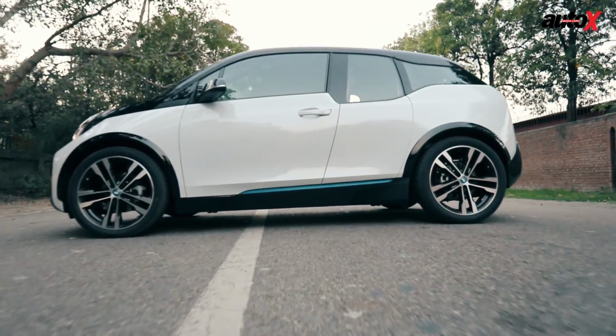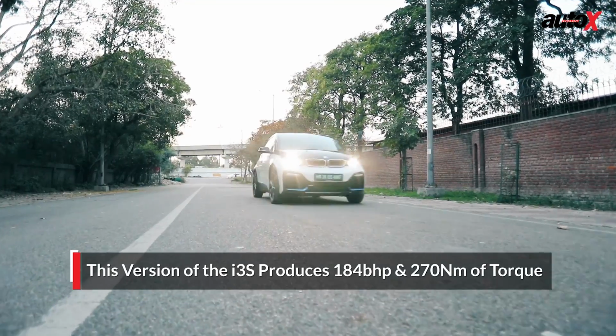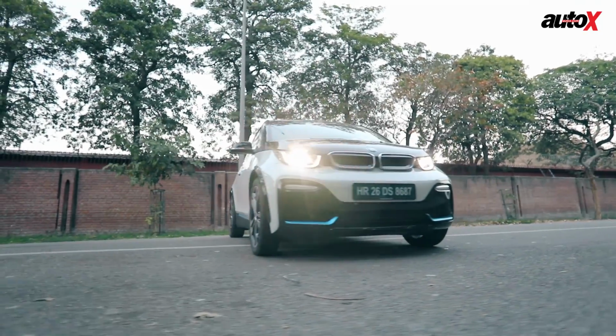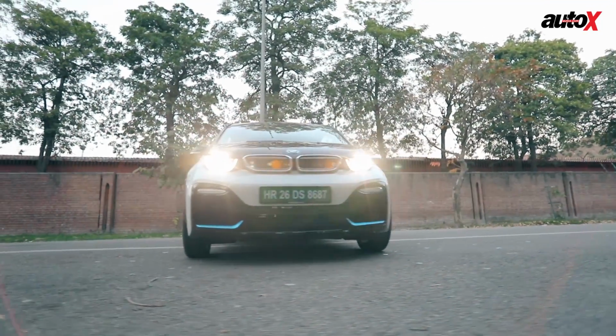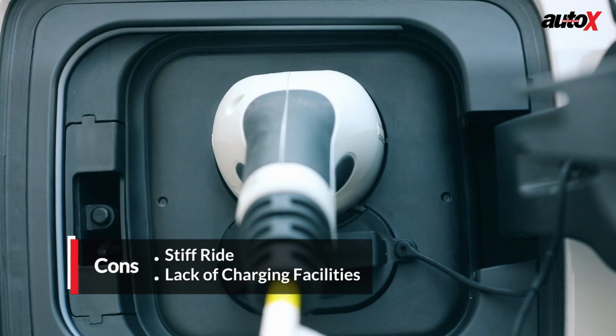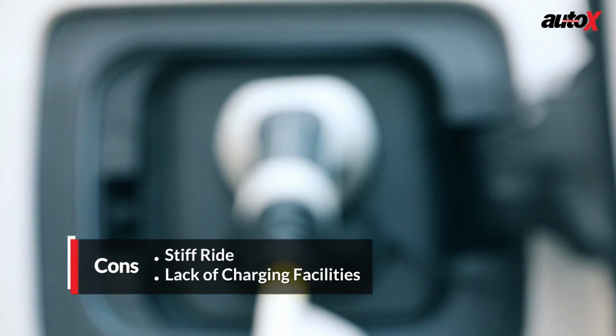That is the good part of this. Also the fact that because it's fully electric, it's virtually zero emissions. You're not using hydrocarbons. So all that is the good part about the i3s. The problem actually comes down to two major things. One, the charging infrastructure or the lack of it. Second, the cost. So I'll come to both.